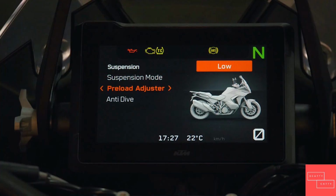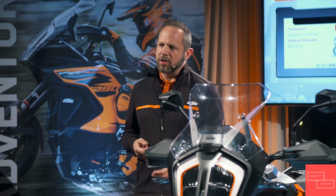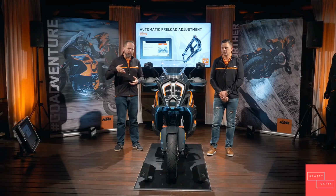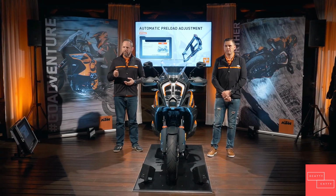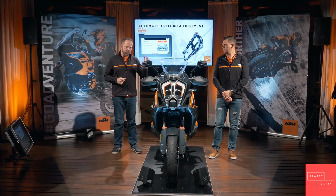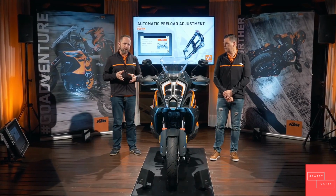We've preset low, standard and high. If you want to ride high, then the bike stands a little bit more on its nose, it's a little bit more agile. If you set it to low, it's a more relaxed geometry. But the really cool thing is that it automatically adjusts. If you like the bike to be more agile, a little bit more forward oriented, you set the automatic preload to high. You can ride one up, you can ride with a passenger, you can put all the luggage on, and the vehicle automatically corrects.